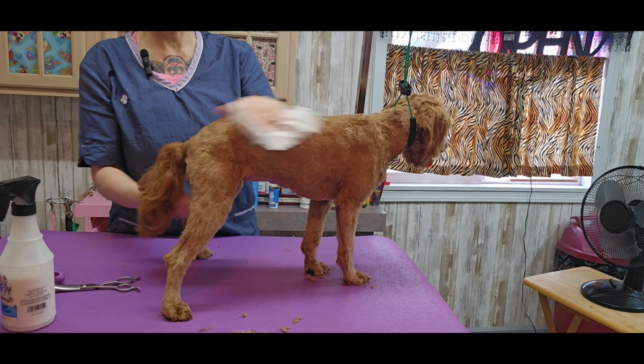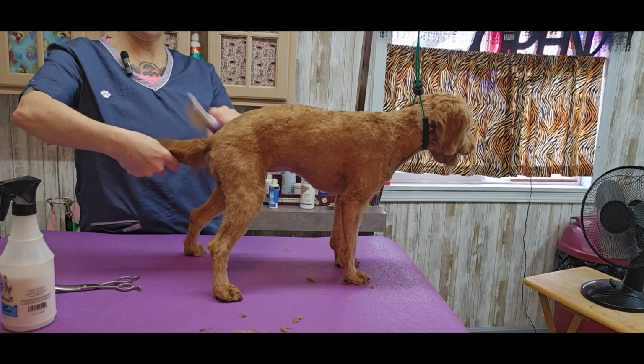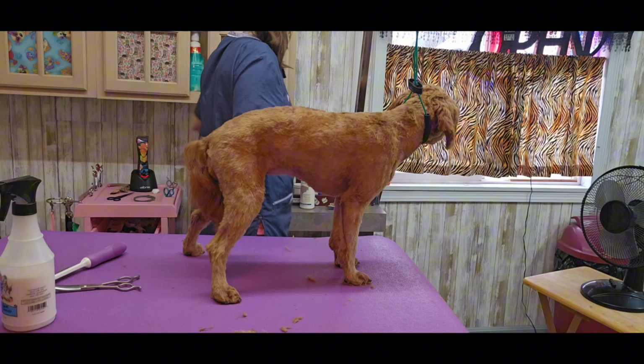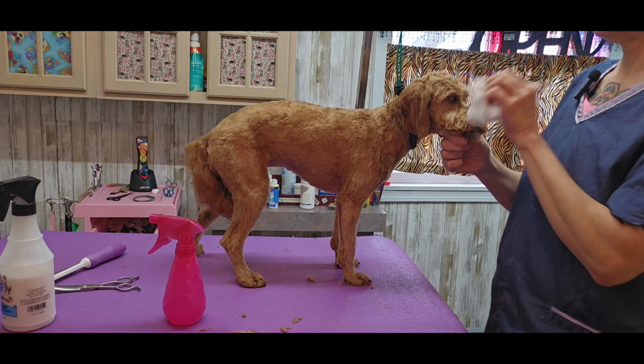She's really small under all that hair. Just going to make sure this comb goes through, check for any tangles back here. I always double check everything at the end, make sure I didn't leave anything out, no hair is out of place. I'm going to get some water and just make sure her eyes are clean.